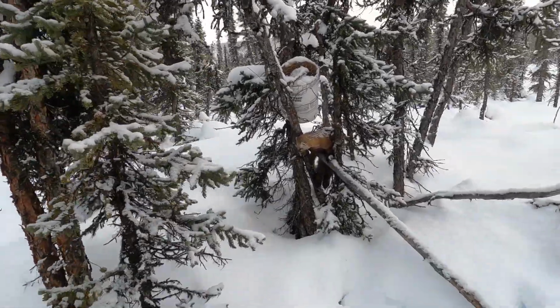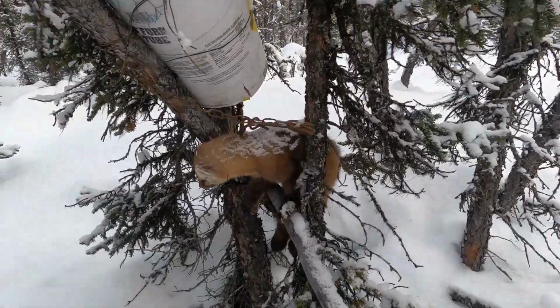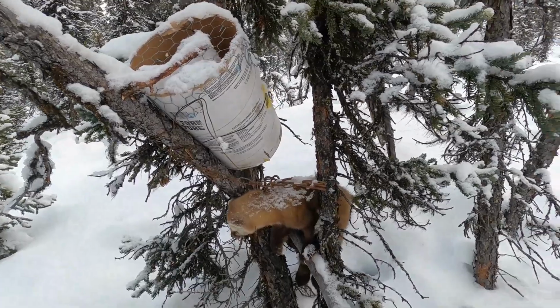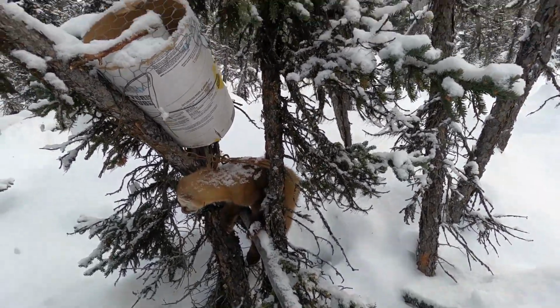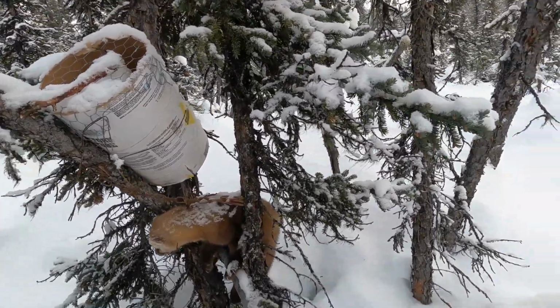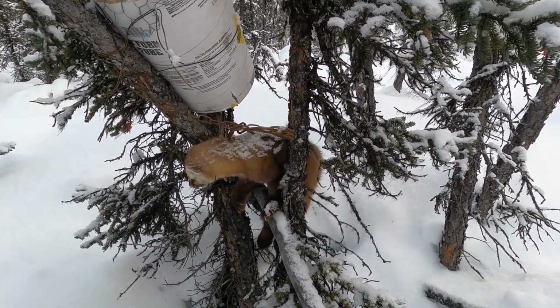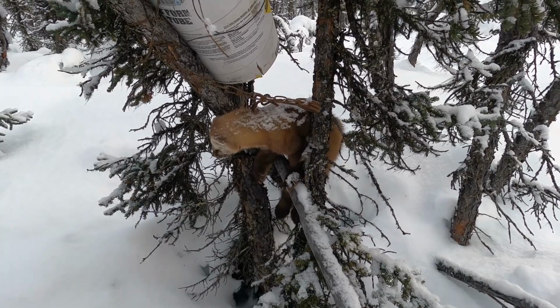Oh, look at it. Look at it. You get a shot of the face. Perfect suitcase catch on the marten, on the 8-inch foam tube. So we'll get him put up, get the remake made, and be on the way. That's another real blonde one. Looks to be another big male too.